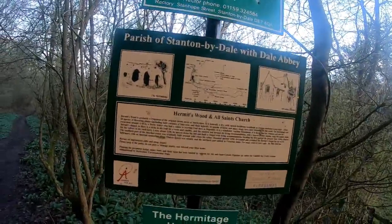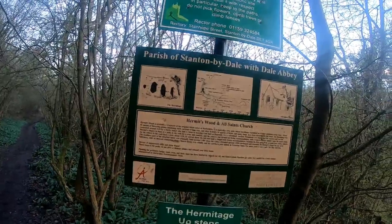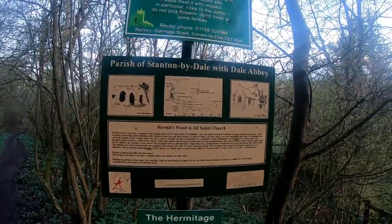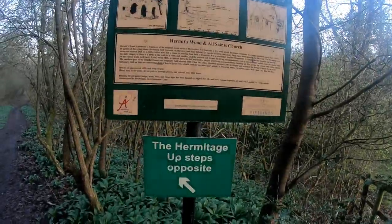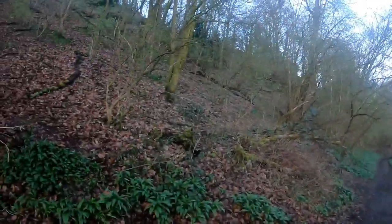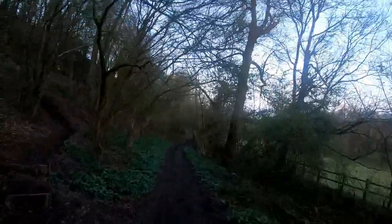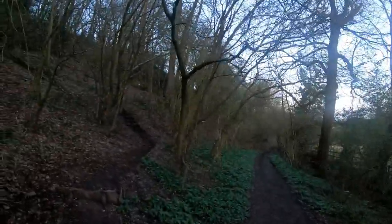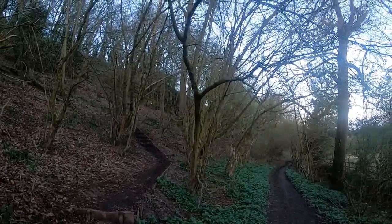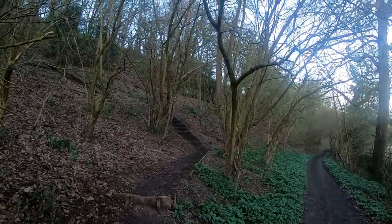Right, the Hermitage. So is this going to be the real Hermit's cave or not? And it's up there, look. I've got to go up these muddy steps. That's going to be fun.